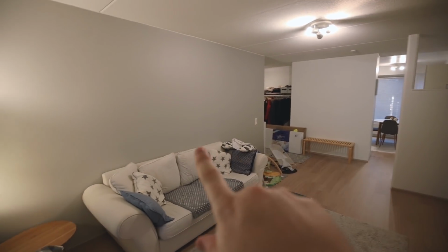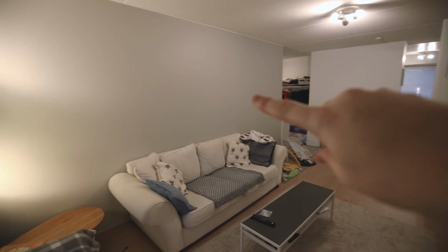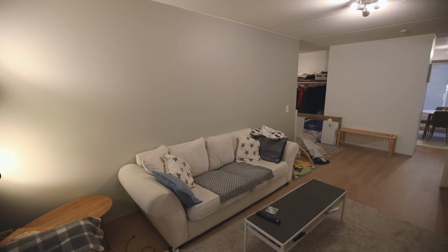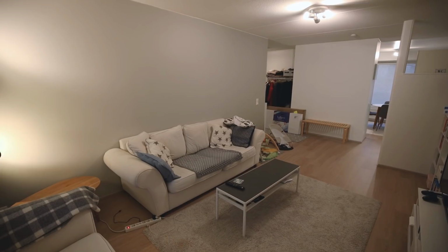You might just be able to see that this wall here is a slightly different color than the rest of the walls. This is a slight grayish color, and I think it's really nice to contrast the rest of the place. I used to really like just plain white walls all over the place, but I think just a slight little bit of contrast is nice. Just to mix things up a little bit.